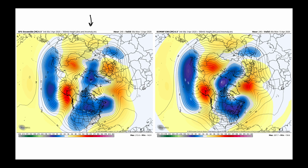We have the GFS on the left. I have the European on the right. We're going to go straight to day 10 and just take a look at how the flow of the atmosphere looks once that next system kicks through the southeast. So look over here at the European model on the right first. Here's the trough of that system that comes blasting through again at the end of next week.